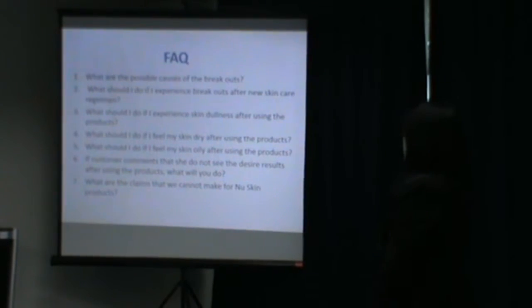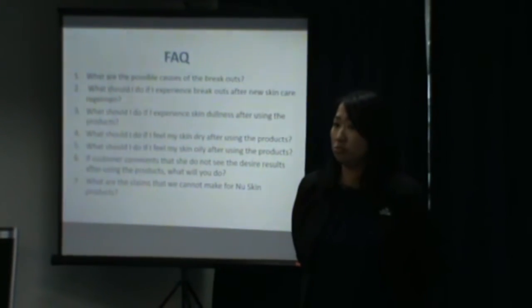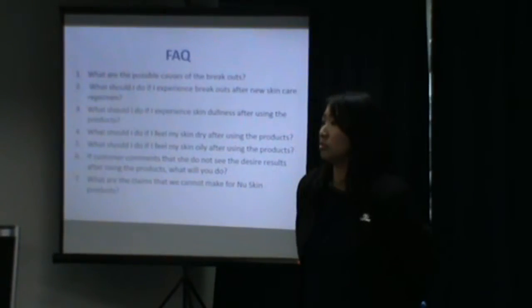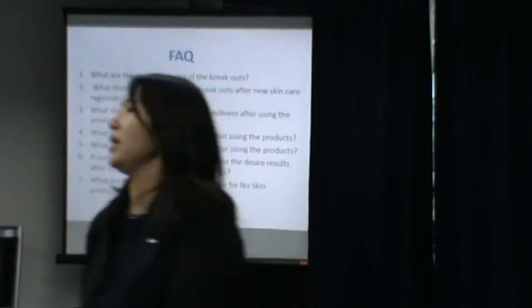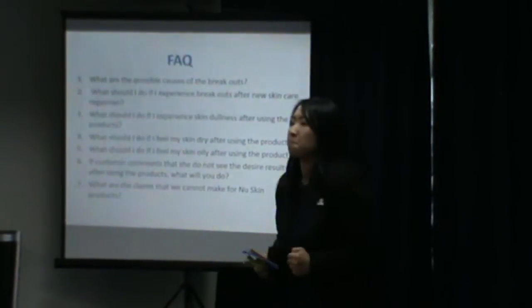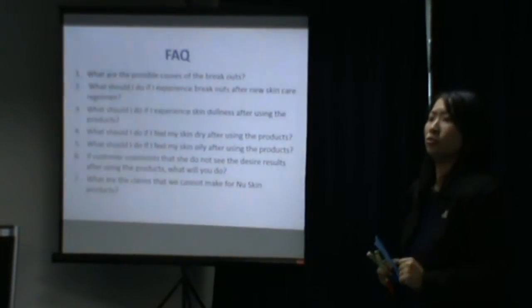What should I do if I feel my skin is too oily after using the product? Now the other way around, oily, how? Exfoliation. Oil, what do you like? Deep cleansing, who said deep cleansing? Yeah, deep cleansing! Keep awake! Right? Deep cleansing, oil control products, right? Reduce some of the moisturizer amount.